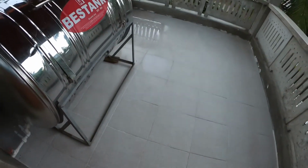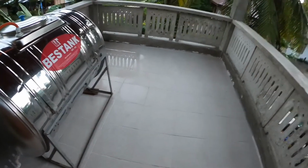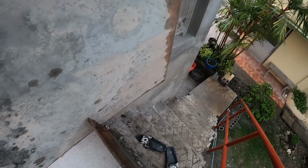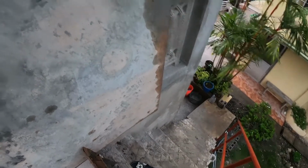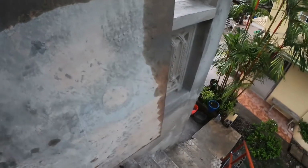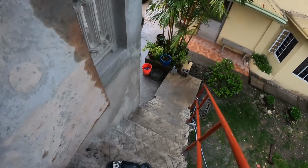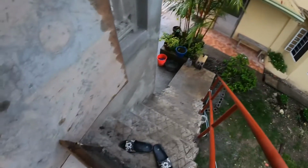But the tile is done. The grout is in and it's ready to go. We even tiled the landing here, and that's as far as we're going to go for right now, because we want to concentrate on the kitchen. And then after we've got that, we'll come back to this here. We'll do the steps, we'll do the landing down there, and they'll be tiled.